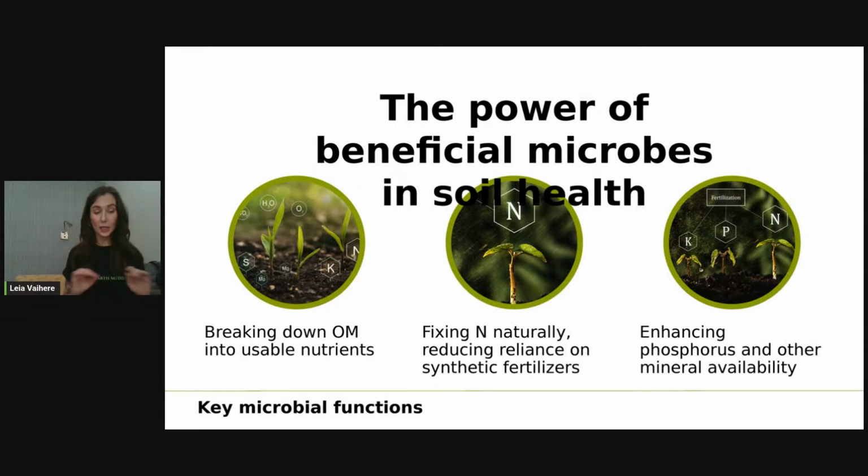We have a ton of available nutrients in our soil that can feed the plant. What we're missing is the key to unlock it. And the key is microbes. And so when you are using beneficial microbes, you're going to be breaking down the organic matter into usable nutrients. Your soil has nitrogen in it naturally. There's nitrogen in our air. Those are all available to feed the plant. What's missing is the microbes to be able to unlock it and make it available to the plant to feed it.